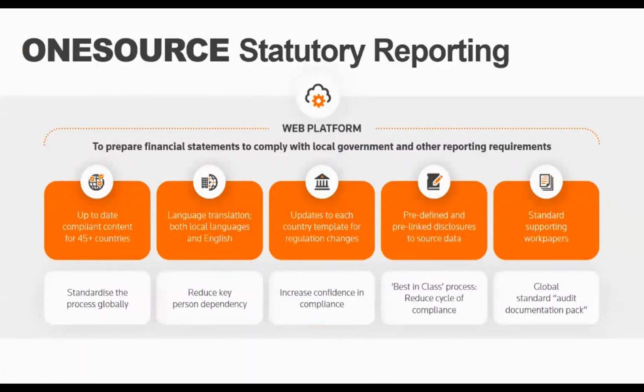So with OneSource statutory reporting, we provide compliant content for over 45 jurisdictions. So regardless of which country you're producing the accounts for, the process for doing this is standardized. You roll forward your accounts, you bring in your TB data, and you bring in other disclosure information. But it is all on the one platform. So the process for every set of accounts is the same, even though the content for each jurisdiction may be different.